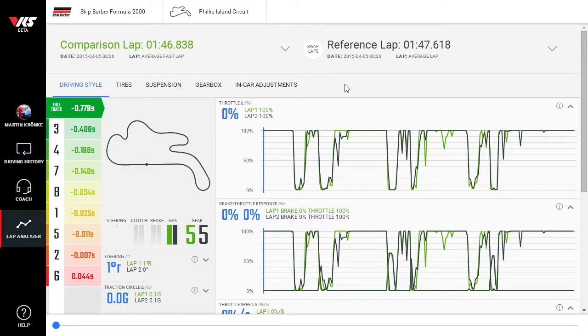Use identical car setup and weather settings so that the only variable in your telemetry is your driving style. For this example, let's compare average fast versus average lap from the last session. Let's look at sector 3.